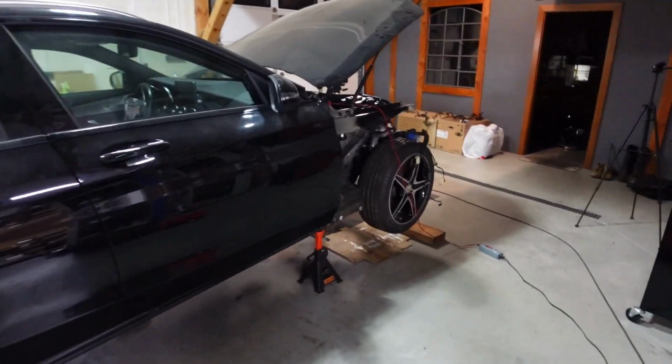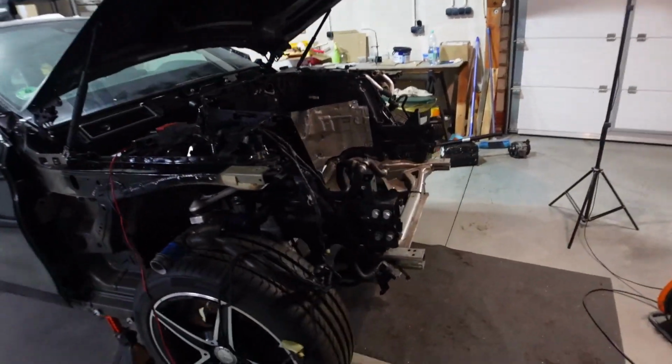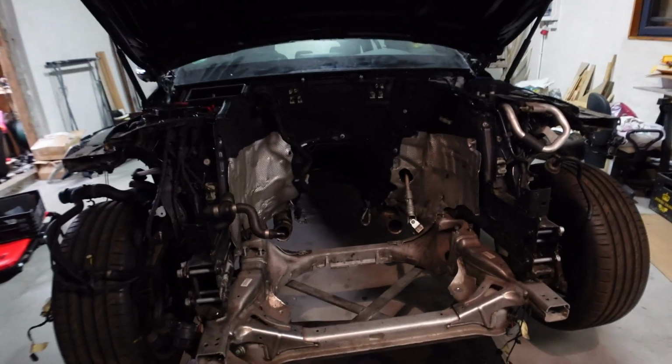So tomorrow, guys, it's a big day. The V12 garage will bring the engine back and we'll go through and get that installed into the C450 AMG. I'm just making the last preparations.